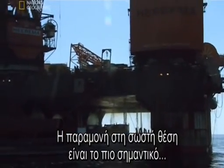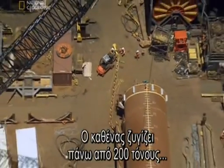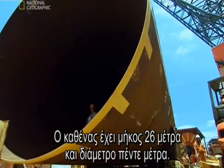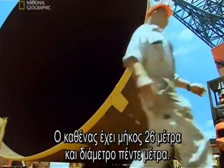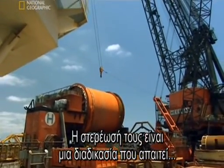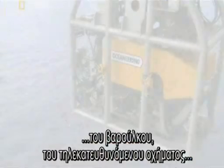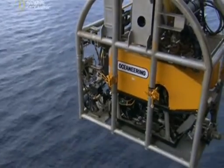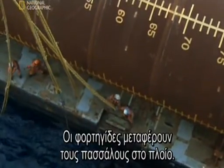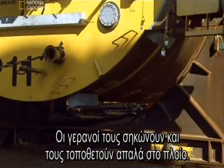And staying in position is the name of the game, especially when you're installing pilings this big. Each weighs over 200 tons, as much as 5 tractor-trailer rigs. They're each 88 feet long and 18 feet in diameter. Securing them is a process that takes perfect coordination of the cranes, the engines, the winch, the remotely operated vehicle, and the crew on deck. Barges bring the pilings to the ship. Cranes lift them on board and set them down very gently.